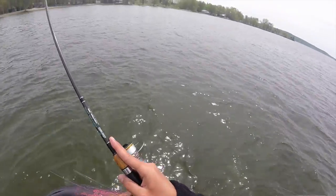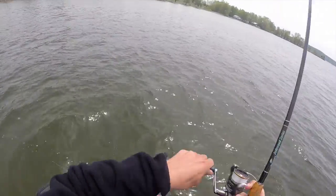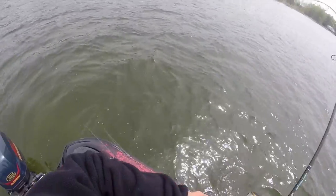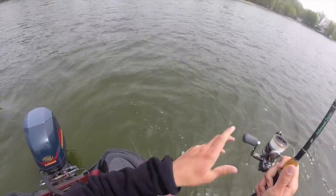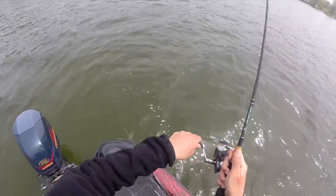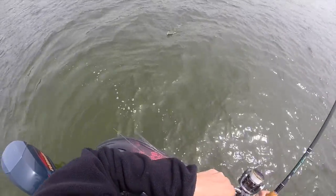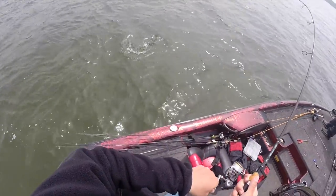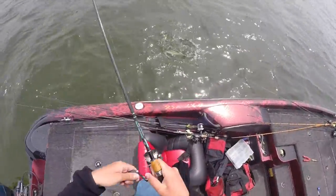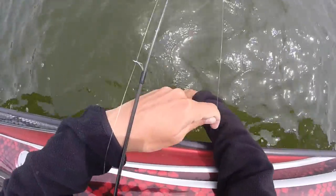There's another one. Oh, this is a pike. Damn it. Just feels like one. Actually, I don't know what this is. It's gotta be a pike. No, it's not. Nice. It was fighting like a pike. They're just fighting really good. Bad one. Yeah, got 3 in a row now. A little better. Nice.